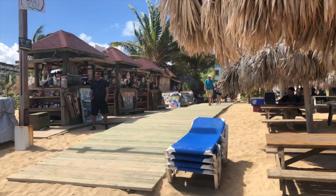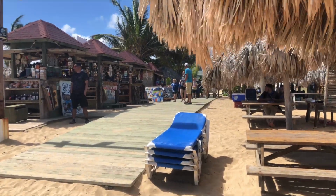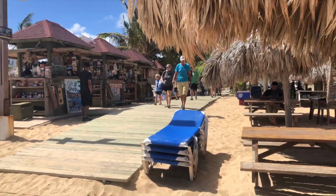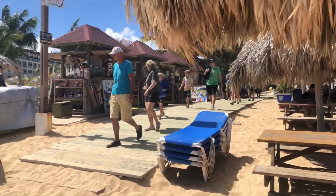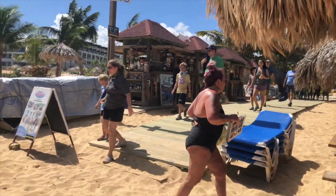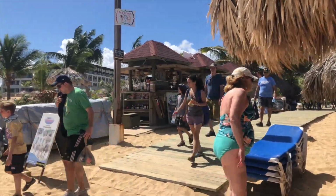So we are going there with the buggies. Since we have the new hotel there, the Dreams Macau Beach, we cannot drive down anymore and have to park on the road. But of course we walk you down here so you can enjoy the view, the sand in your shoes, and if it's not too rough you can hop into the water for a cleanup.